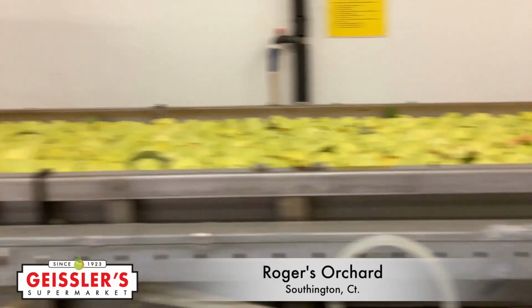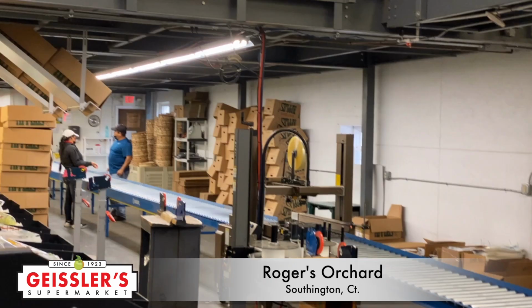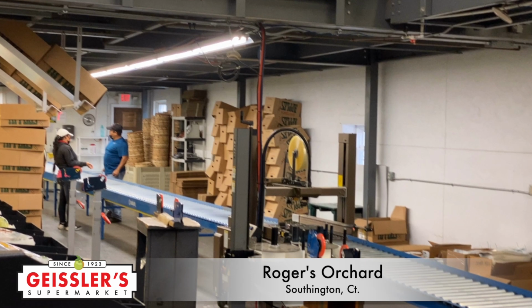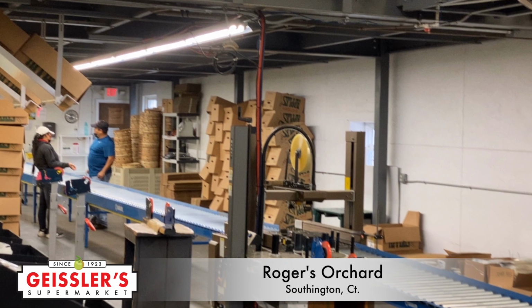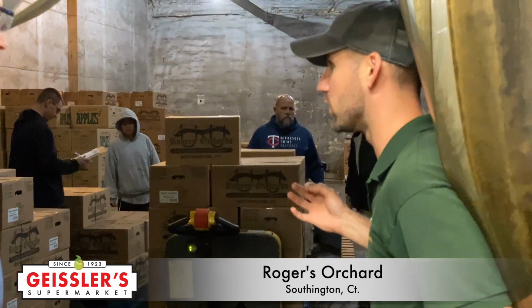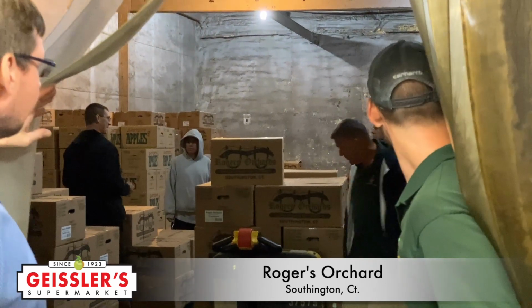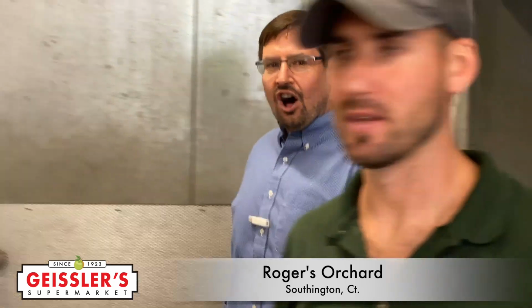Once the box is full, they'll come down that conveyor here. They go through a tape machine and then slap a label on it. And then we'll put them onto pallets and move them into our storage. In the afternoon, we'll pack orders for the next day. So they're getting the orders ready for tomorrow's deliveries. All out of that one little cooler, huh? All out of that one little cooler.